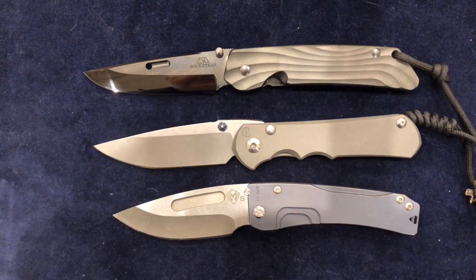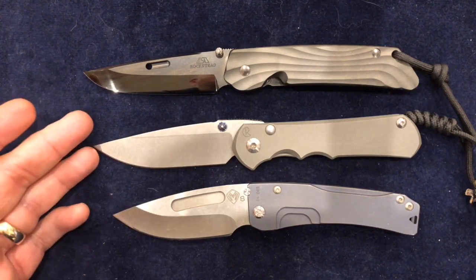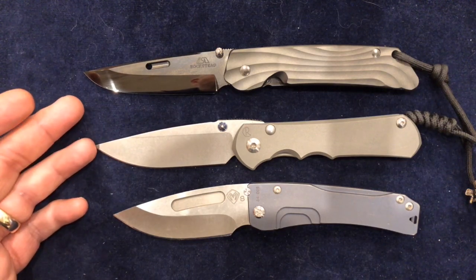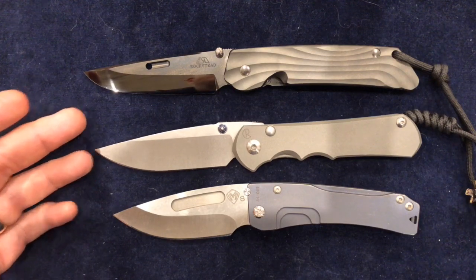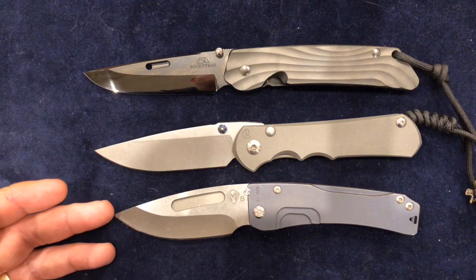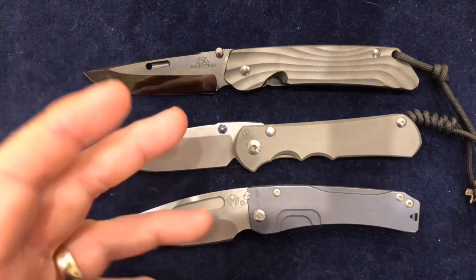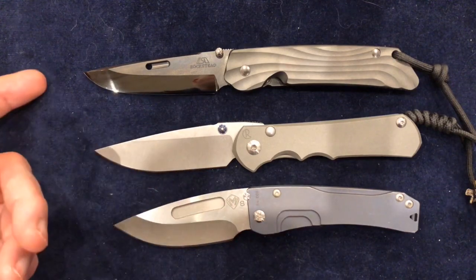One last thing, and I haven't got the boxes to get them out and show you. The Chris Reeve knife comes in a lovely cardboard box wrapped up in a Chris Reeve cloth with the bits and pieces for taking it to bits. The Medford comes in a really nice little plastic waterproof case. Very, very smart. But Rockstead trumps all.